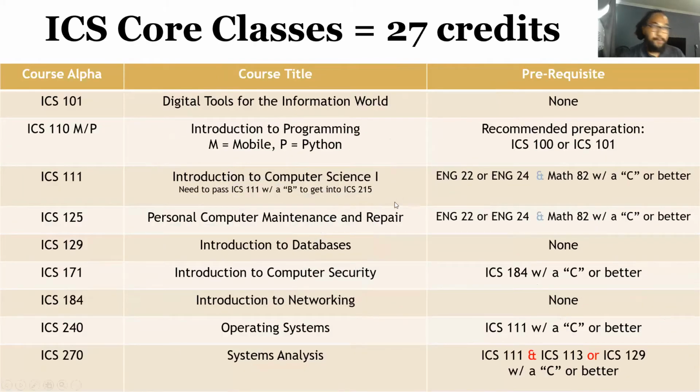So here's just a brief overview of the core classes if you decide to go for the associate's degree. ICS 101, which, even if you choose not to major in ICS, I highly recommend taking this class as it will set you up for success in your college journey. It will cover topics such as the whole Microsoft Suite applications, which would be Word, PowerPoint, and Excel, and that will definitely help you advance your college career. It'll also cover some basic web design as well.